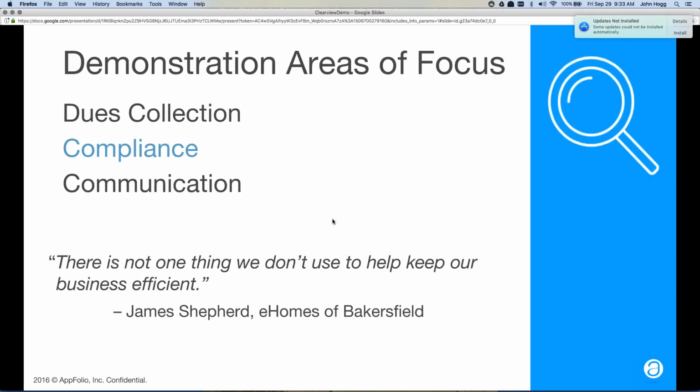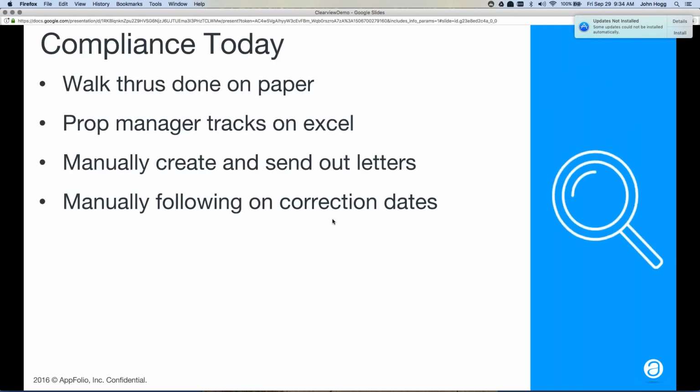All right, guys, let's dive into compliance. Very excited. We're already saving a huge amount of time on the front end of the system with a beautiful property management-centric website and the portal with the online dues collection. Let's show you how we're going to streamline the back end on your compliance, in particular your violation tracking.